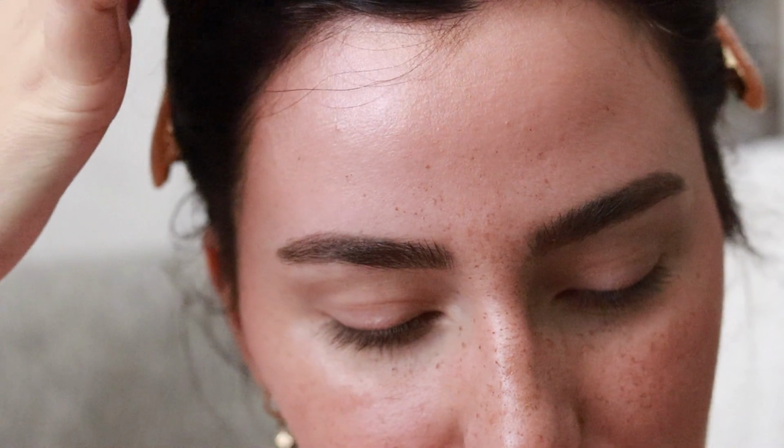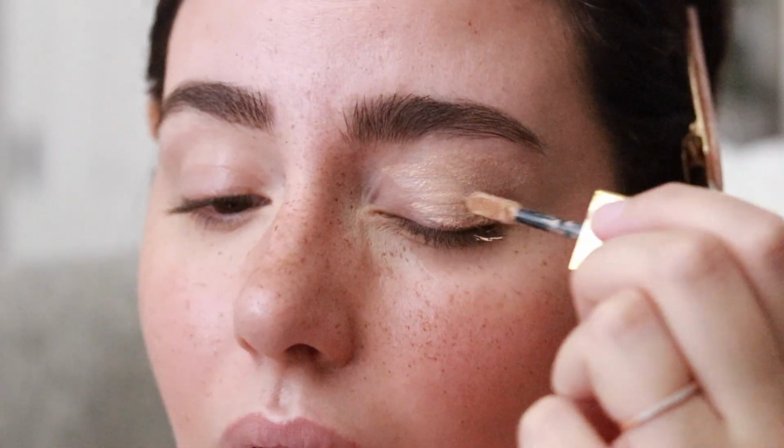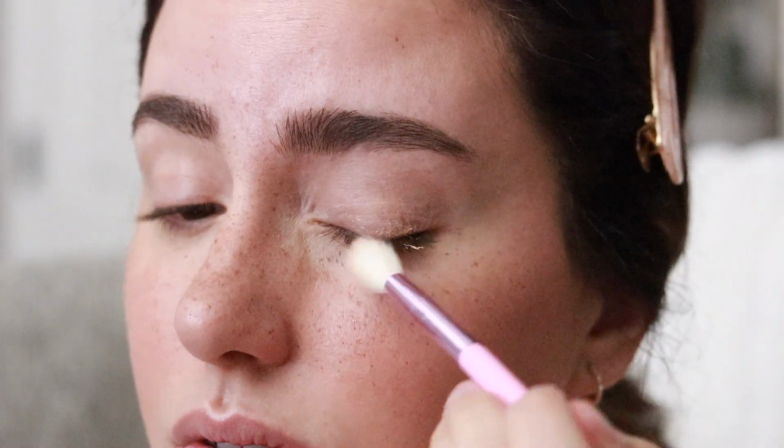So I'm going to be using this little product from Stila. It's the Suede shade, I believe is what they're called, and this one is the shade Nude Awakening, and it's this really lovely eyeshadow base that I've kind of fallen in love with. I just plop that all over my eye, and I will take a clean blending brush and just buff it in. And this is what I use instead of a primer.